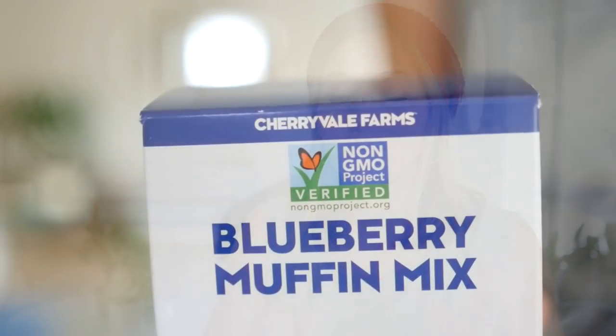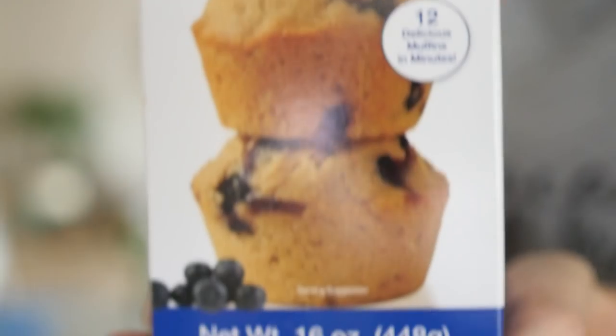It's just handy, especially over the holidays when you have company coming over and you're already making dinner, you're already having to clean the house, you're prepping so many things, the last thing you need to do is bake everything from scratch. So these are a huge, huge help and they're really accessible. I got a bunch of these at Sprouts and you can probably get them on their website online too, Cherryville Farms. I'll link them down below.